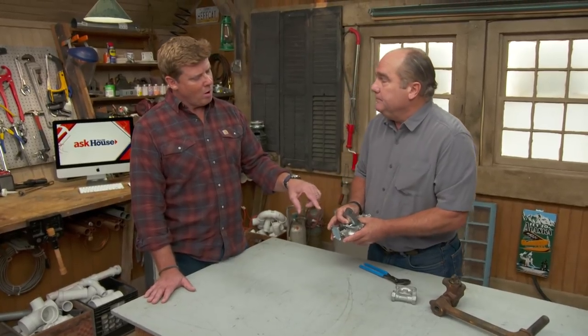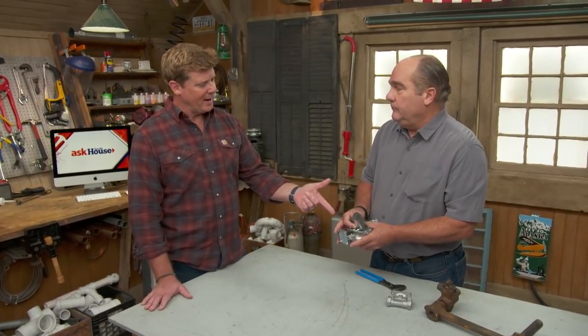But if we know our appliances only need, let's say, a tenth of a pound, as you say, why isn't there just a tenth of a pound on this side? It just keeps it like that. Like, why is this jiggling up and down?